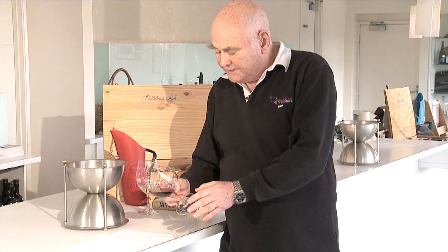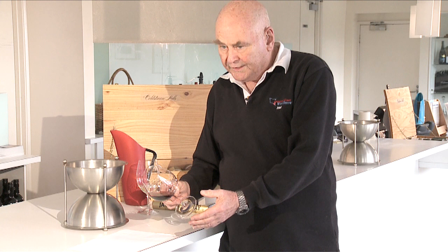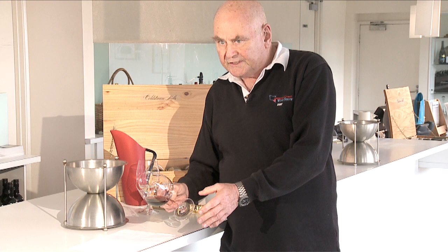It does depend a bit on the age of the wine. You don't want a 2-year-old wine to look like a 10-year-old wine, certainly. So you consider the colour in the context of the age of the wine.